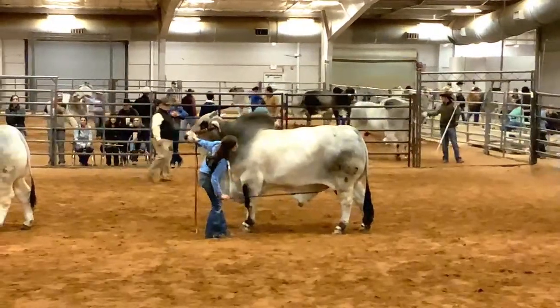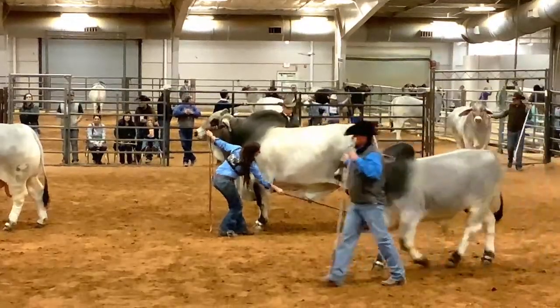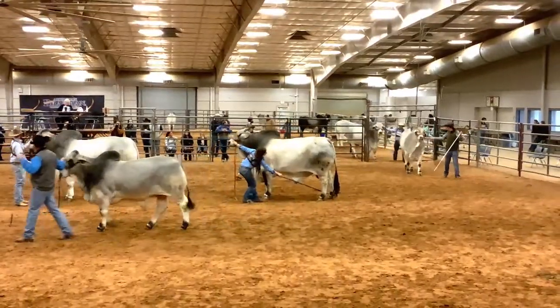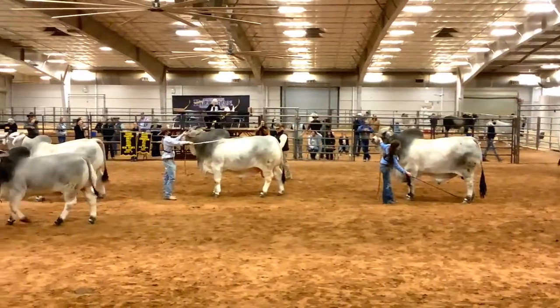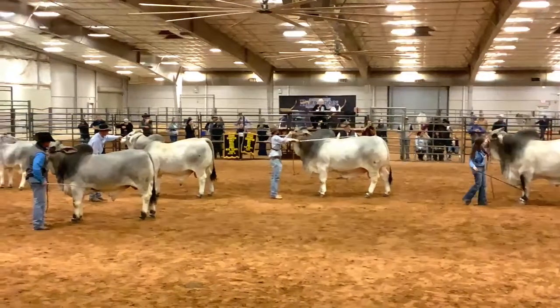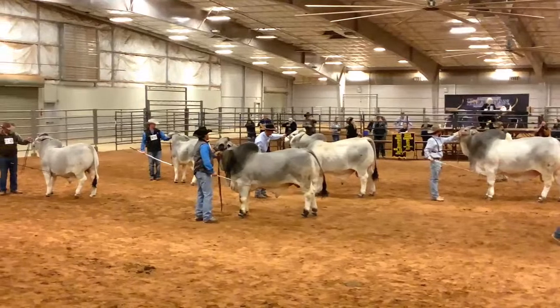Our junior reserve champion, entry 678, V8 Ranch, Mr. V8, 582 over 8. Back up a little bit so you guys can see. Senior, entry 680, a little bit more. V8 Ranch, Mr. V8, 365 over 8. This is our lineup. With our Gray Bulls, I think they deserve a round of applause.